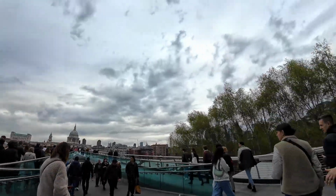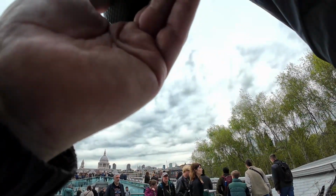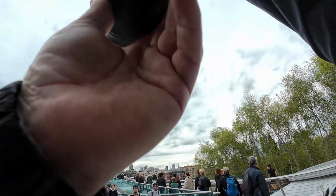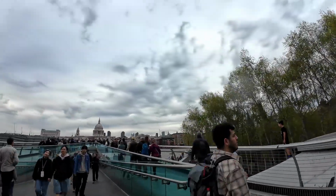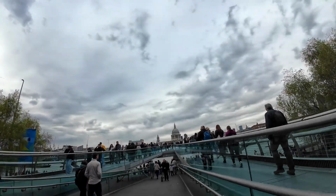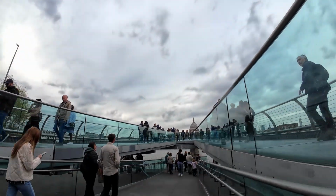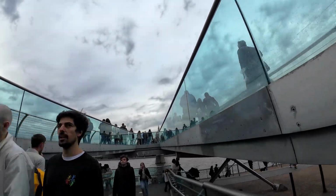As you can see, very busy. And if you stand at the centre, you can get a good shot of the falls, but you'll get the bridge as well. But obviously it's very busy today. But yeah, if you want to set up a tripod and do a long shutter speed, then you end up blurring out all the people and just have the bridge and St Paul's on its own.